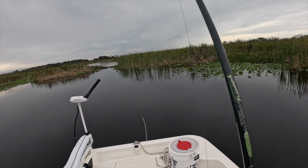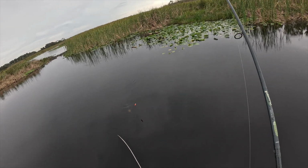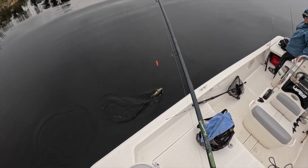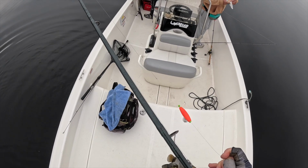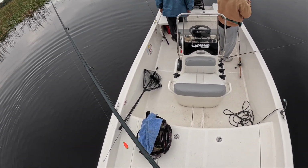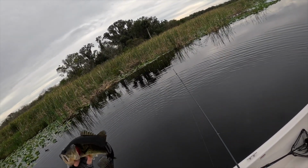Got one. Yep, good fish. Good fish. There he is. Aha. Yeah. On the board. All bass today. On the board. Nice little guy. Yeah. Didn't get skunked.